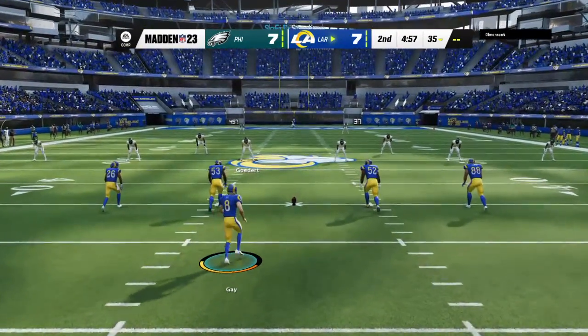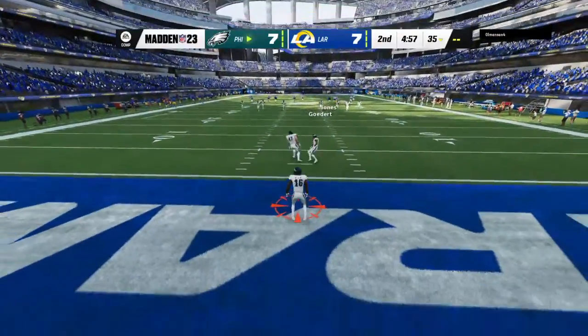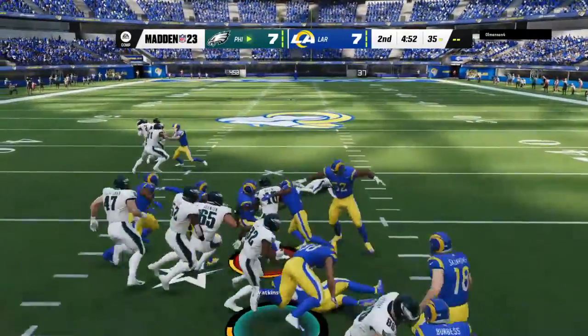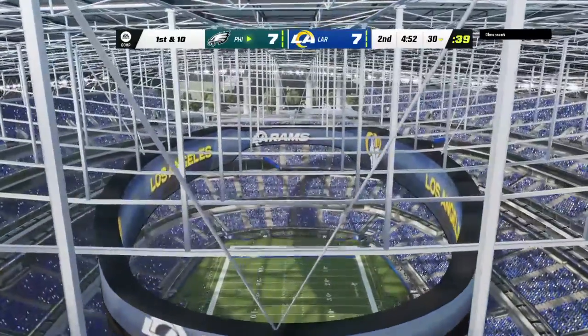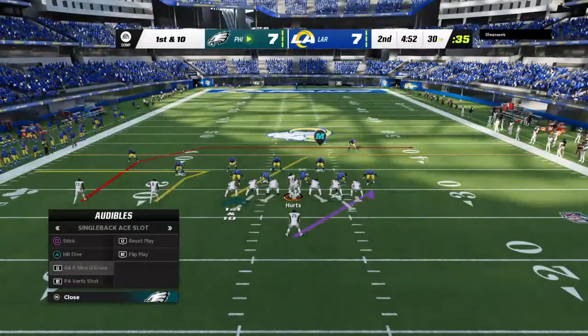Each team's had it. Each team has scored. 7-7 here as the kick's away. And here comes a return from a few steps into the end zone. And a nice return sets him up pretty good here right at the 30-yard line. The Eagles offense set to begin their next drive.